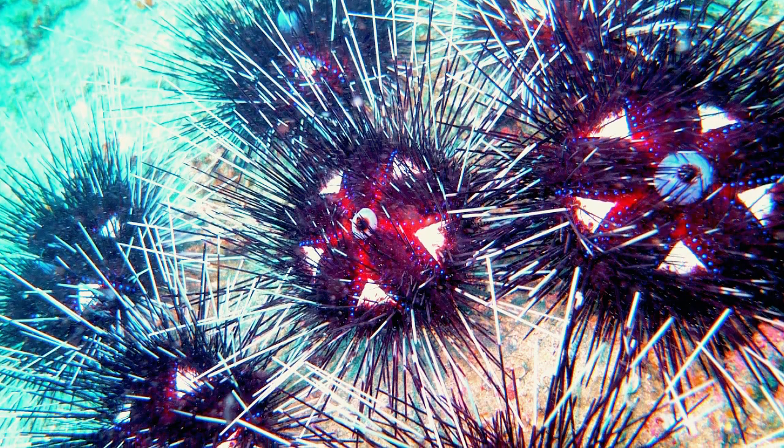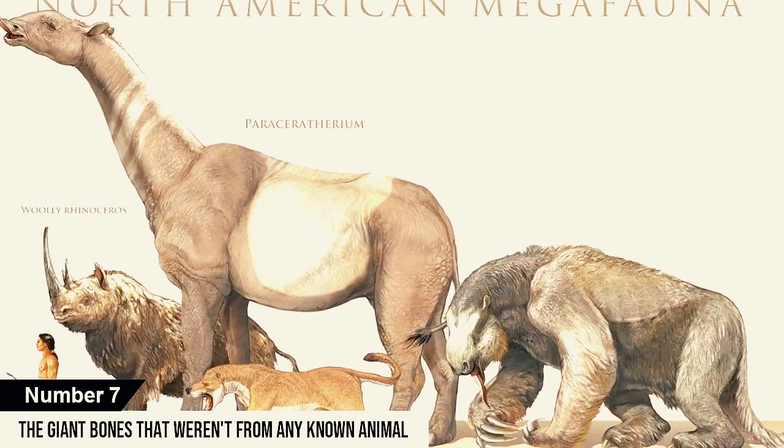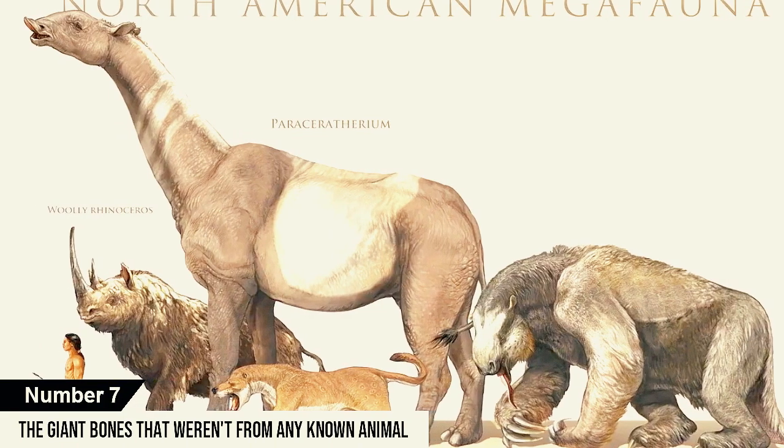humans never return to. These creatures had been down there for so long that their bodies had completely rewritten what it means to survive. Number 7. The giant bones that weren't from any known animal.